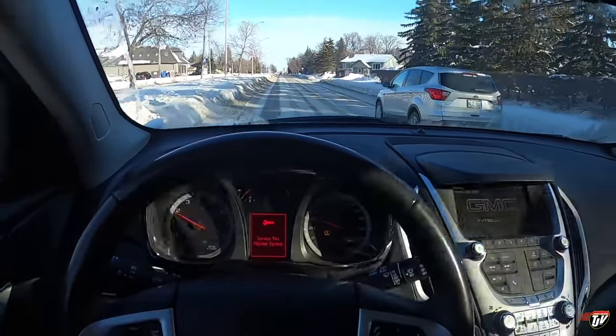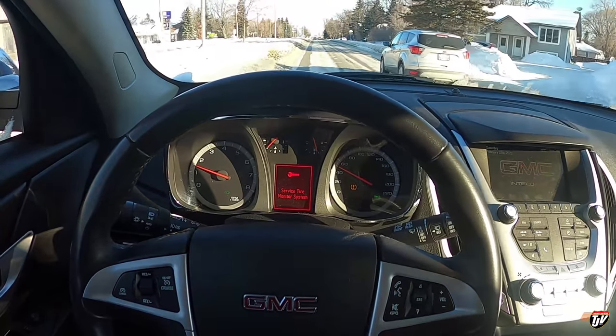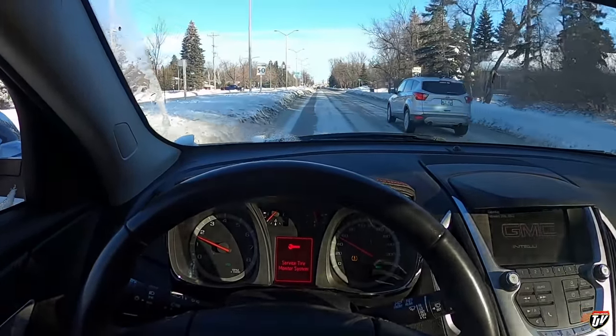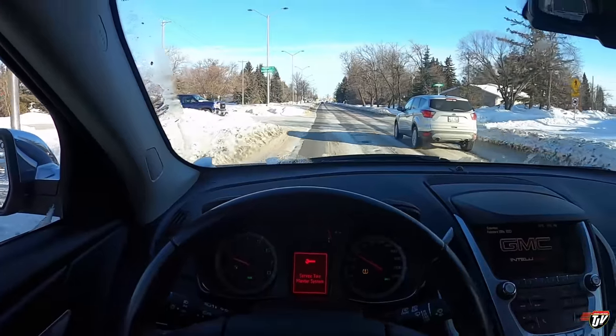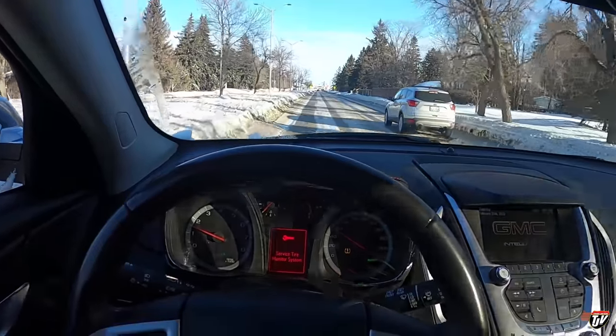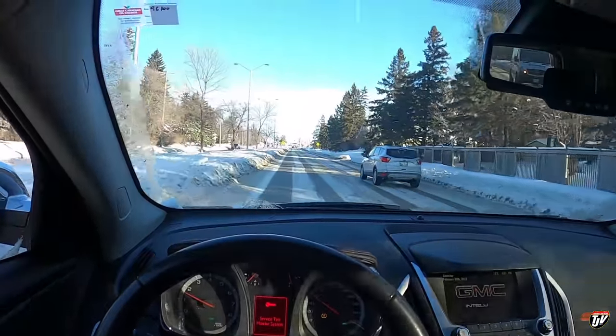Saturday morning, and we have a service tire monitor system code on our vehicle here. That's because we put our winter tires on, and one of the sensors in one of the tires is not working and hasn't been working all winter. That's the stuff that tells us how much air pressure is in the tires, and it's kind of annoying seeing that on there. It's not like anything bad with the vehicle, but we're gonna go get that fixed today.